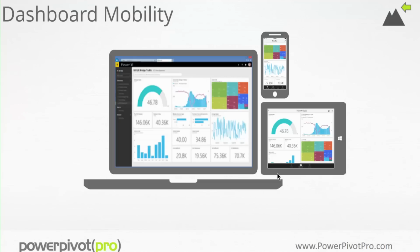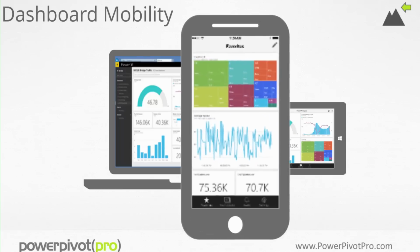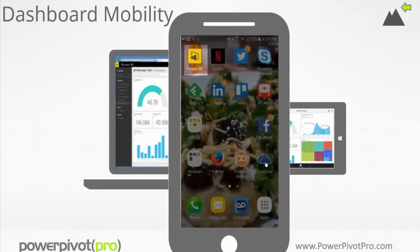So you just saw that dashboard on my desktop. Now the best thing about Power BI is that the same dashboard, without any mouse click, without any piece of code, lends itself seamlessly onto mobile platforms. So let's take a look at the same dashboard in a mobile app. So I'm going to try to play a video.